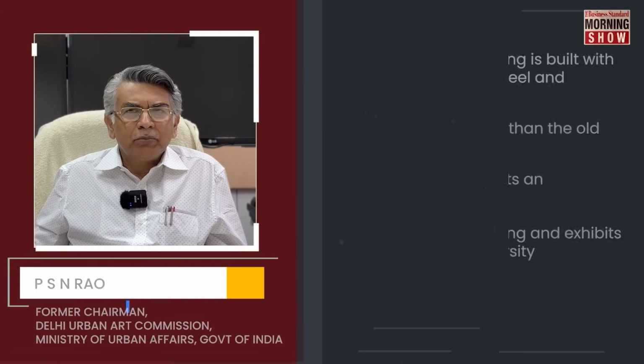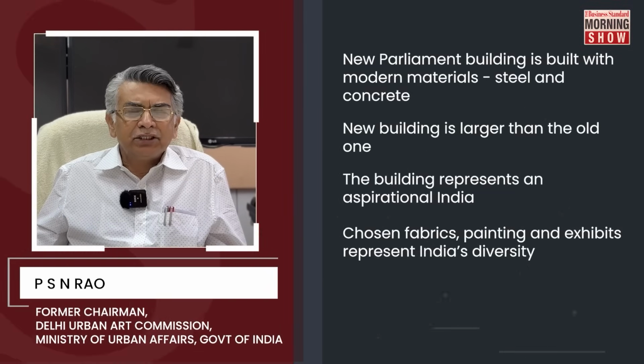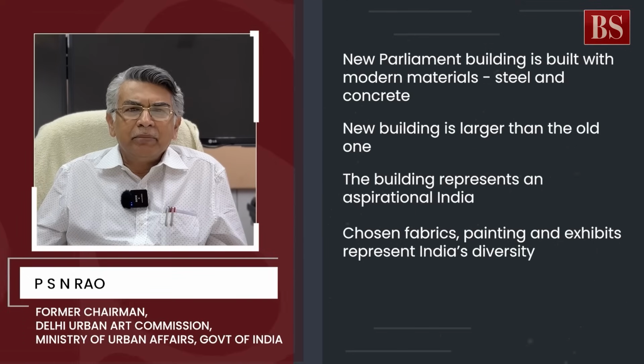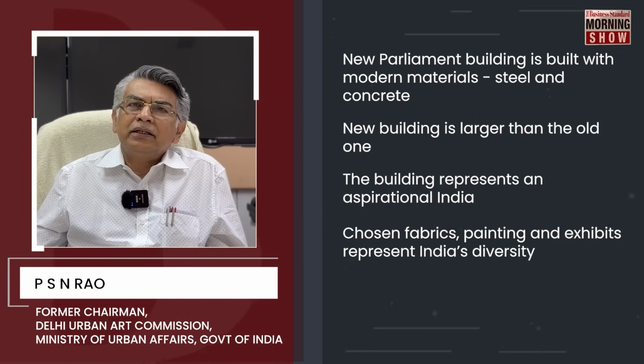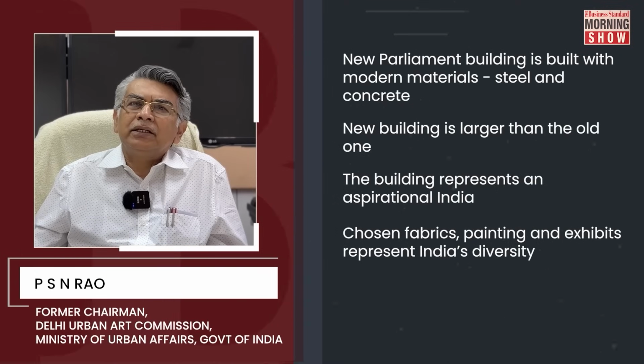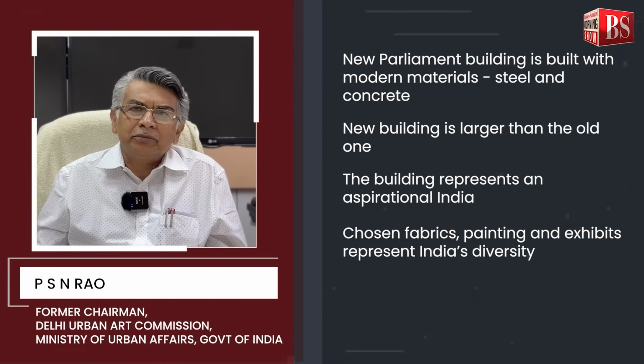It is built with modern materials, steel and concrete, and it has a much larger capacity. It represents aspirational India in terms of the interiors, the fabrics that have been chosen, the paintings and other exhibits that are going to be put up on display.